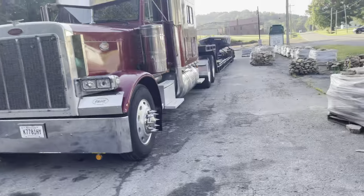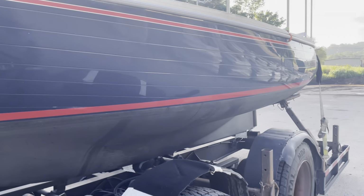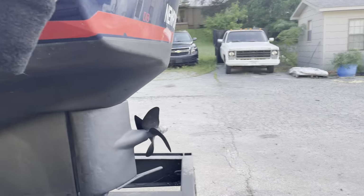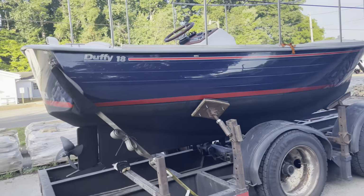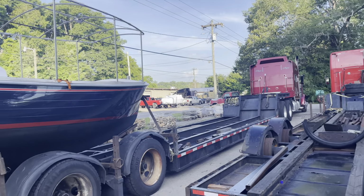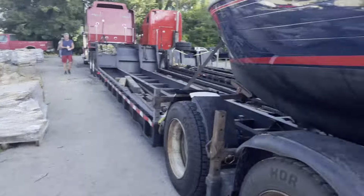Travis brought in this Duffy boat. It's the cutest little thing. Like literally, it's so cute. It's 18 foot long. This thing is just the cutest little thing. It's electric. There's my hand, if it shows how small it is. So that's just a kind of a reference of how big it is. Anyways, there is the wife over there waiting on me to get ready to go. So we're going to get out of here.